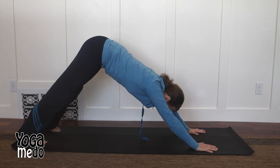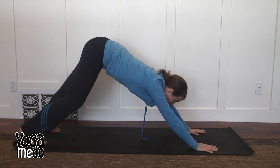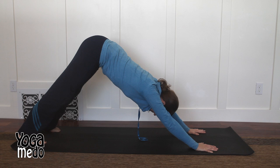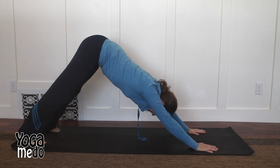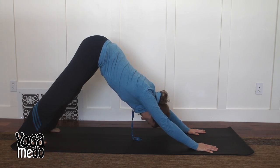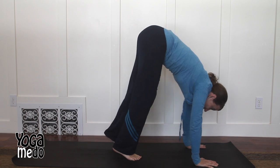So reach your heels all the way to the back of the mat, slowly kind of move them back and forth. Get those calf muscles warmed up and take 3 breaths here. Inhale and exhale. With each and every breath, move a little bit deeper into that pose. Inhale and exhale. Nice job. Let the neck relax. Move it side to side. Inhale and exhale. Good. When you're ready, slowly walk the feet up to the hands, little by little.